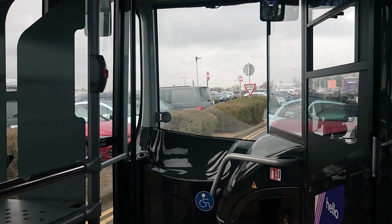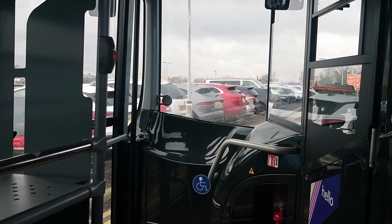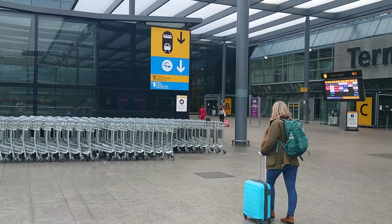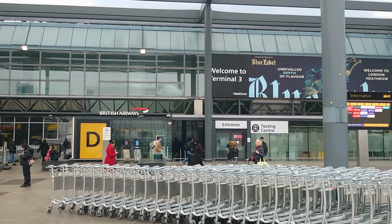You've got to then literally drive back on the road that you've just driven through. You go all the way through, and I do believe this one just takes you directly to terminal 3. You might be able to do T2, T3, but we ended up getting off at terminal 3 because that's exactly where I needed to go from. And then we'll run you through the process of what it is you actually need for your ticket.